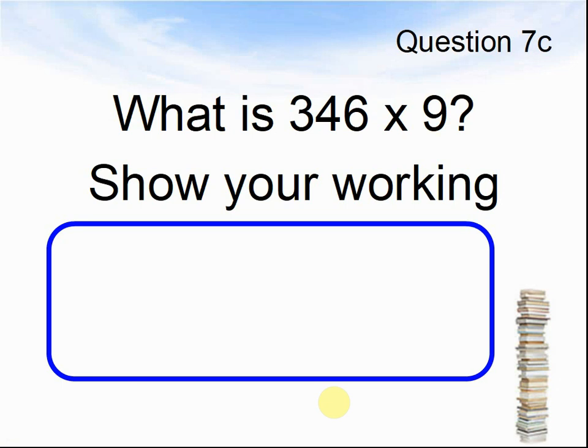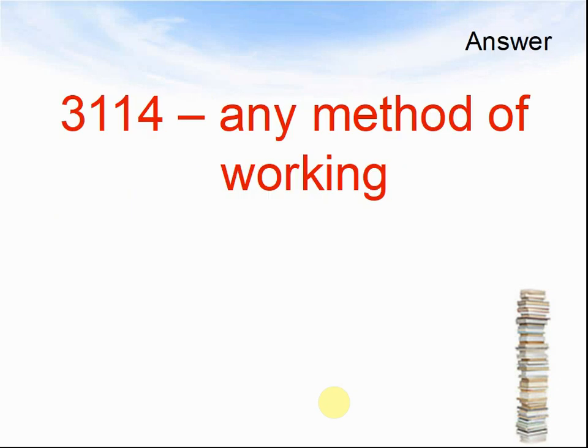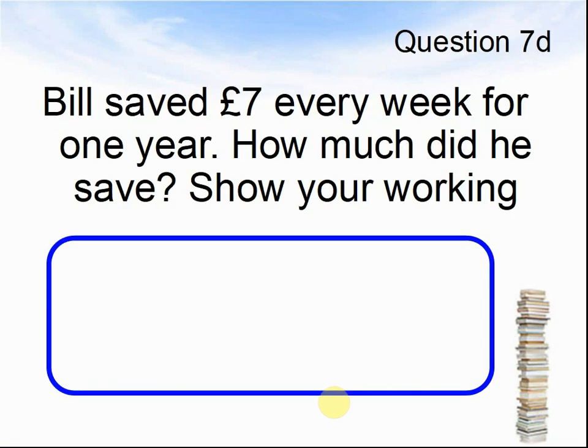Here comes the answer. The answer is 3,114. Any method of working. Let's look at the next question. Question 7d. Bill saved £7 every week for 1 whole year. How much did he save? Show your working. Pause the video until you are ready to see the answer.